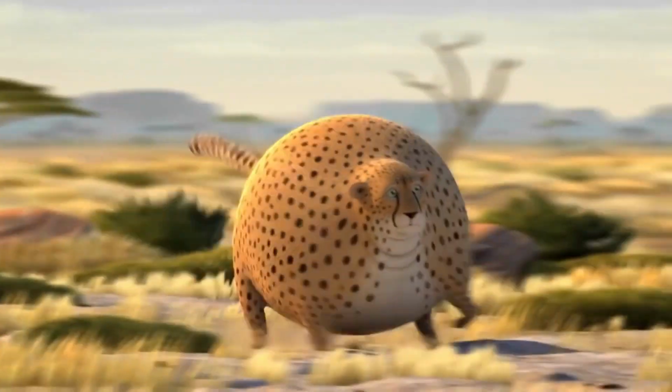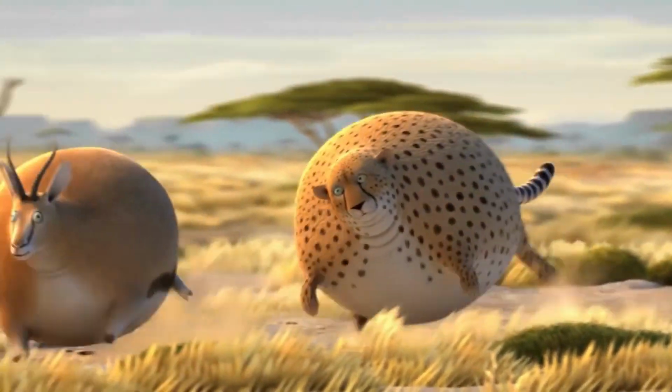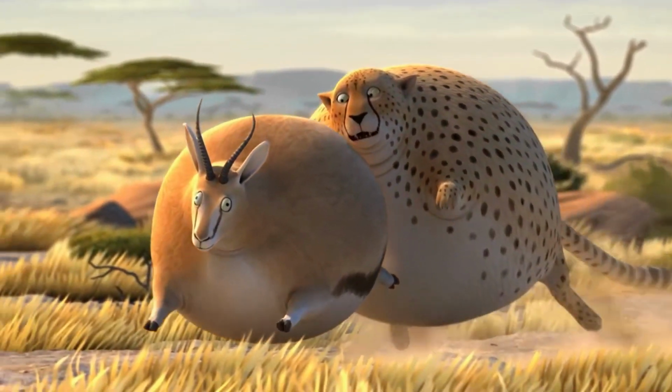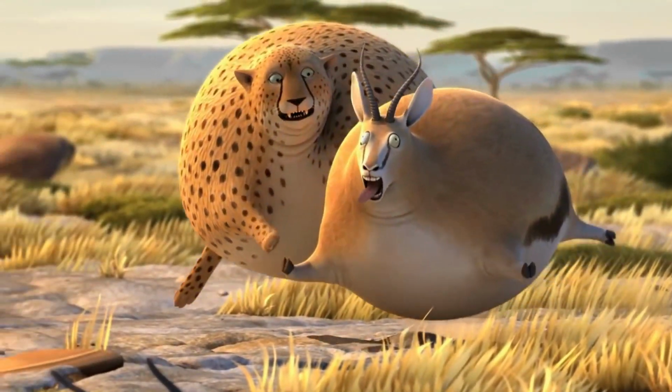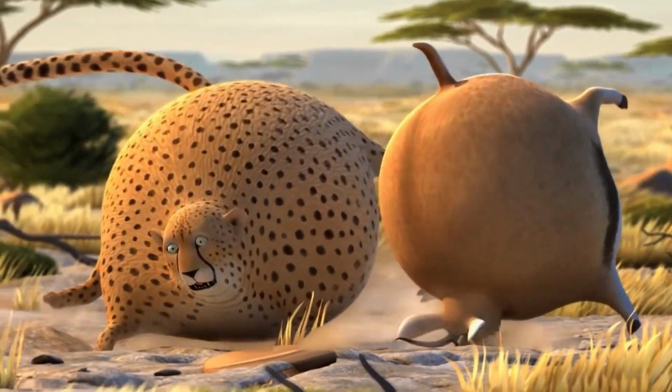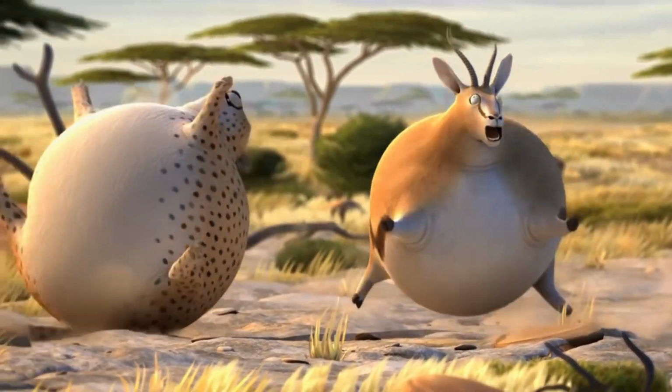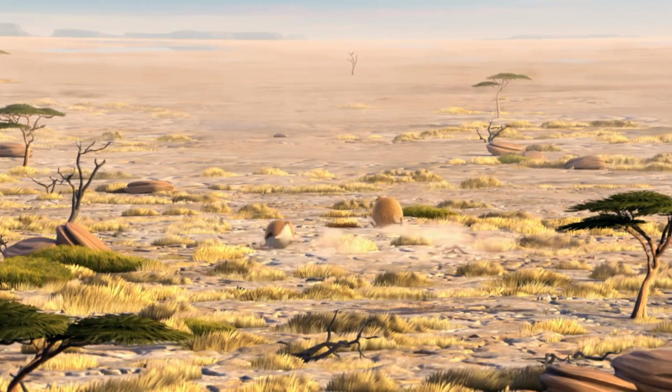What the f***? That's a cheetah. Who compiles this shit?